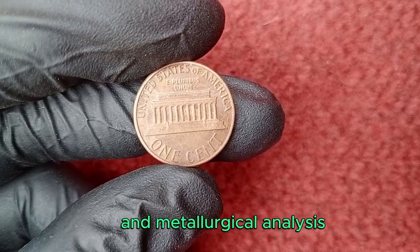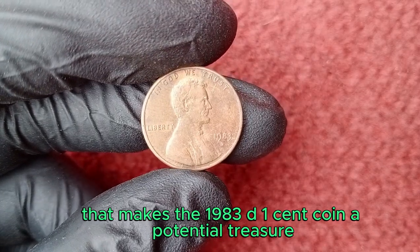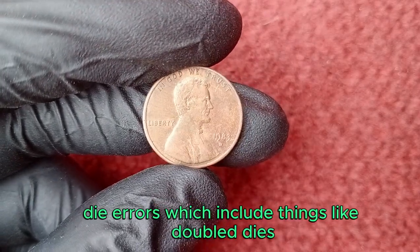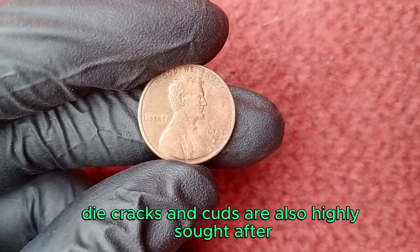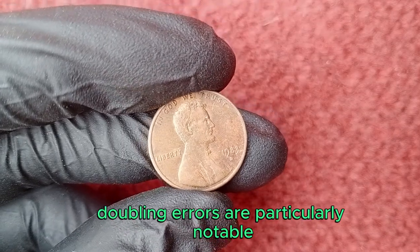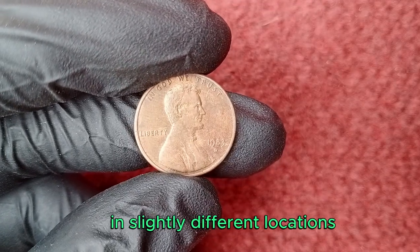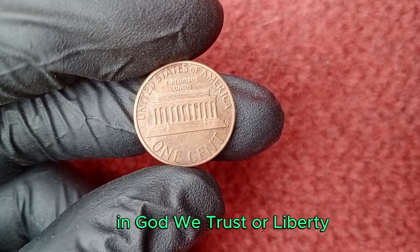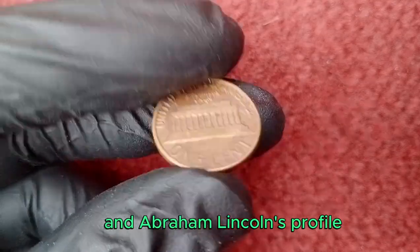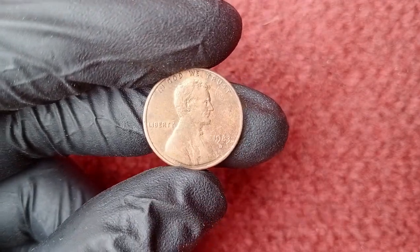But the composition error isn't the only anomaly that makes the 1983 D 1-cent coin a potential treasure. Die errors, which include things like doubled dies, off-center strikes, broad strikes, clipped planchets, die cracks, and cuds, are also highly sought after. Doubling errors are particularly notable. In a doubled die coin, the image appears to have been struck twice in slightly different locations, leading to noticeable doubling in areas such as the date, the inscriptions like "In God We Trust," or "Liberty," and Abraham Lincoln's profile. When this type of error occurs on a coin already considered valuable due to composition or minting anomalies, it significantly amplifies the coin's appeal and its potential market value.